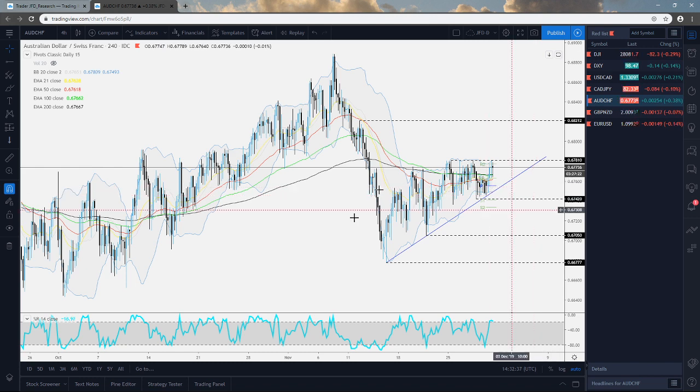But again, that's only if we see a break of this upside line. For now, the price structure is leaning more towards the upside.